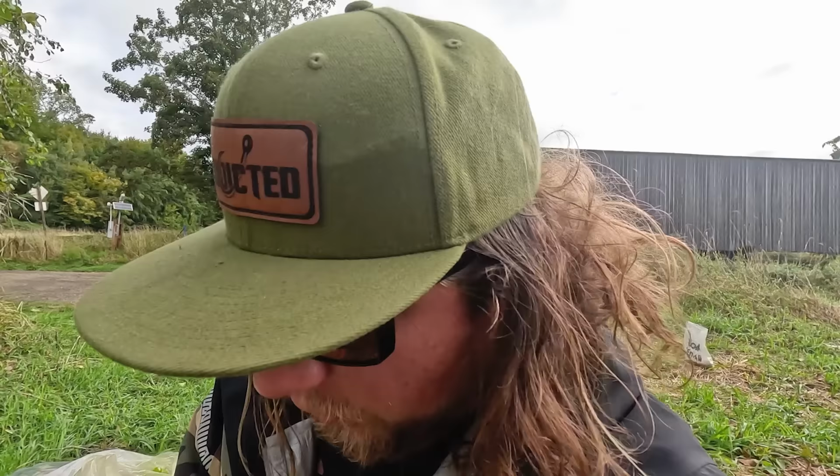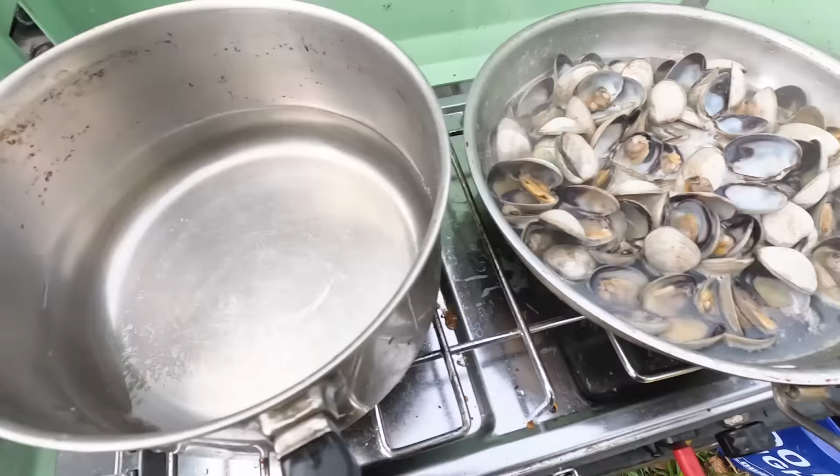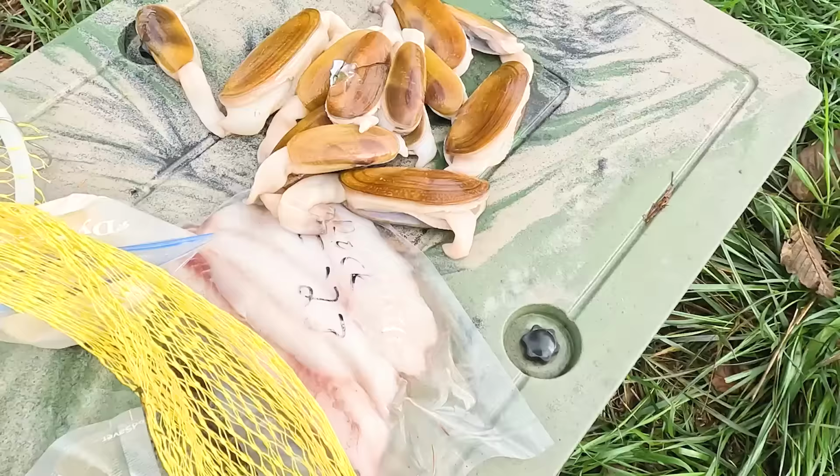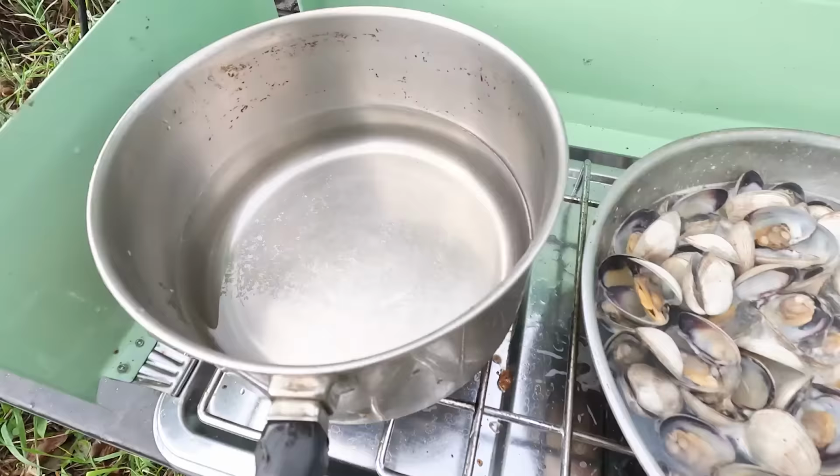Brooke's down getting some water from the river. We're gonna get our clams opened up and cleaned. And then everything starts going in the pot. Okay, clams are open. Water's boiling. We have to blanch the razors. So we're gonna take the razors, put them in here. They'll open up the rest of the way.